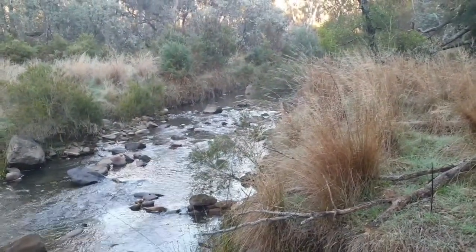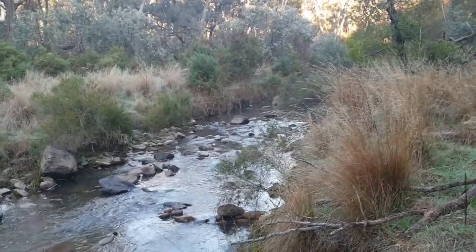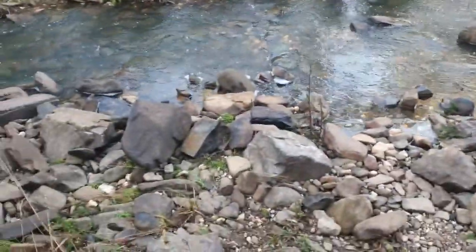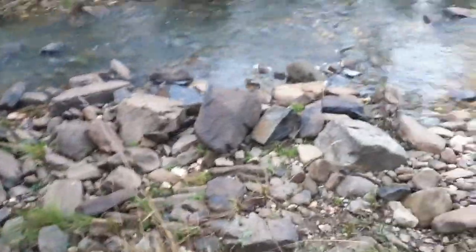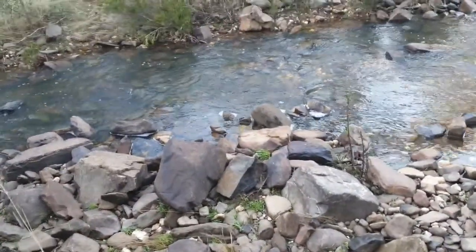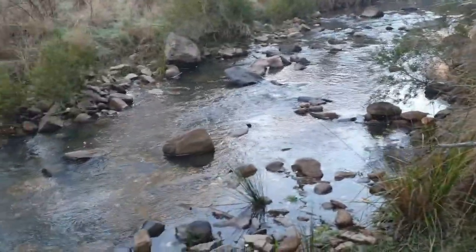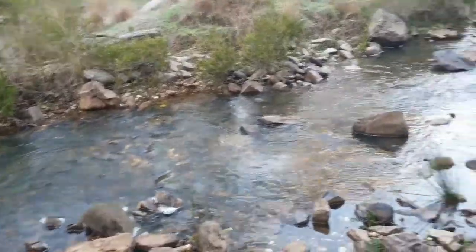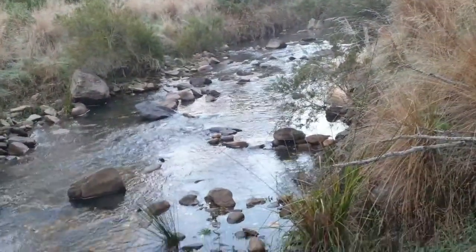Okay, I've made it down to Sailors Creek. I'm going to try just here. Bit of an inside bend. You see all the rocks that have been dropped off, so low pressure zone. I'll set the sluice up somewhere along here. I'll work out where I'm going to go. I'll bring a bucket with me, and I'll work some materials.